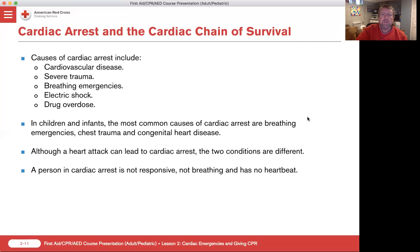Signs and symptoms again, or causes. We have some sort of heart disease, some sort of trauma. Maybe you're in a car accident, those type of things. Any sort of choking emergencies can lead to heart attacks, shock, drug overdose, those kind of things all can stop the heart from beating. And understand too that a heart attack and a cardiac arrest are actually two different things.